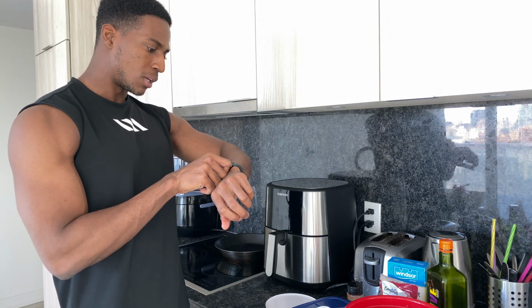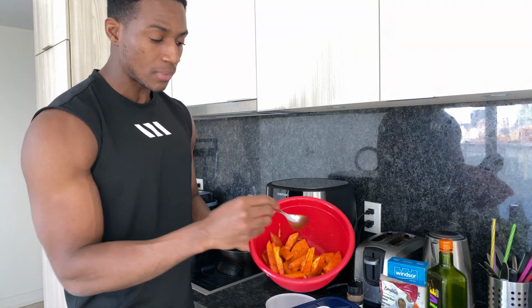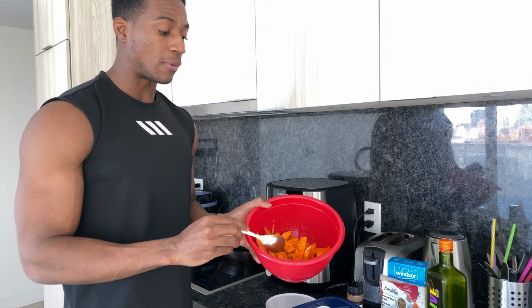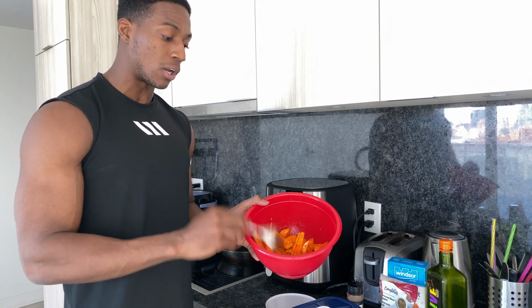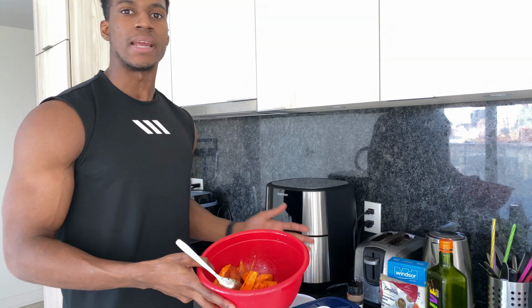Okay guys, it's now 2:44 p.m. and I'm just having lunch. I just cut up some sweet potato here. It's not measured yet. However, I put 2 tablespoons of olive oil this time and a bunch of seasoning, and I'm gonna cook it in the air fryer.